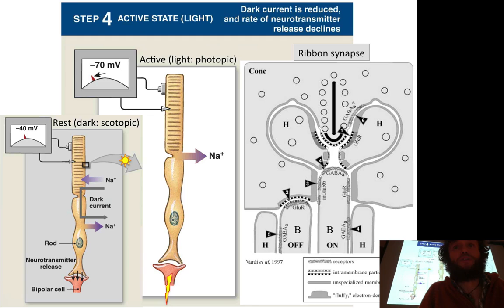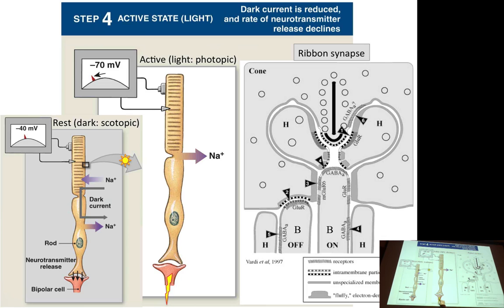So as soon as that happens, these neurotransmitters that are being released at the synapse stop. And as soon as that happens, this bipolar cell, which has been inhibited by these neurotransmitters, this is an inhibitory synapse, is suddenly released. Bam. Okay? Follow? It sends a signal to the brain.